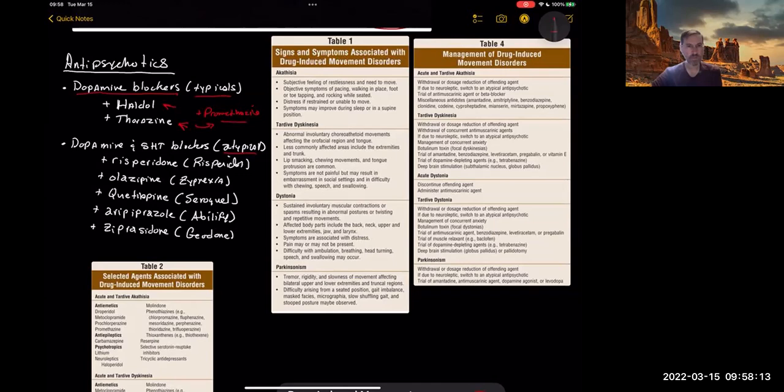Dopamine is also very important in different movement pathways in your brain. The nigrostriatal pathways, for example, are neurons that start in the substantia nigra and go into the striatum, and they help regulate movement. And so when you block dopamine in the central nervous system, you increase the risk of causing a so-called movement disorder. And we'll talk about what some of these movement disorders are.